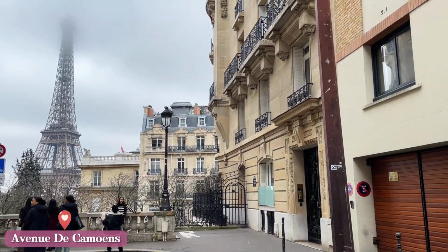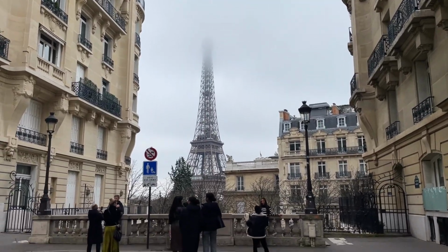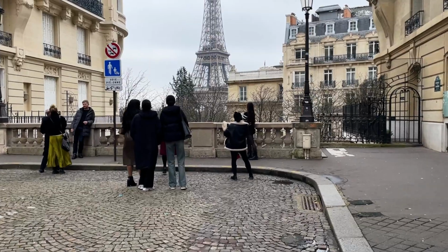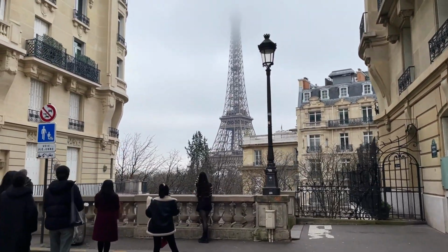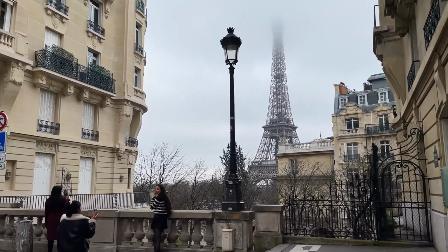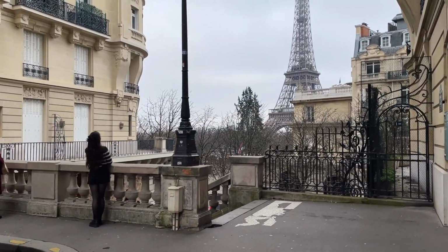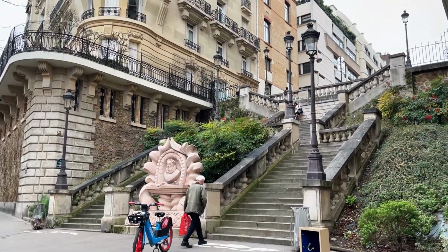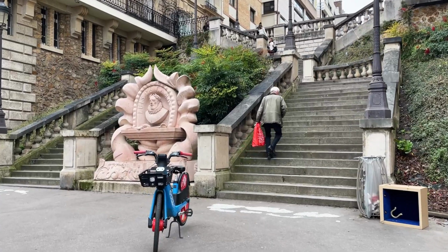Another cool Eiffel Tower photo spot to visit is Avenue du Camoens in the 16th arrondissement. Since the viewpoint is located at the top of a staircase, it's easy to miss if you don't know what you're looking for. And as with other spots, you'll find several Instagrammers and photographers here. There is also a pink marble monument at the bottom of the staircase dedicated to poet Louis de Camoens that is worth admiring.